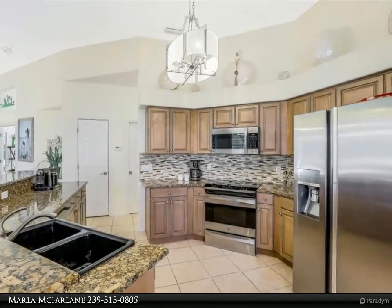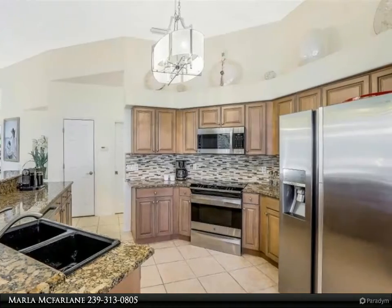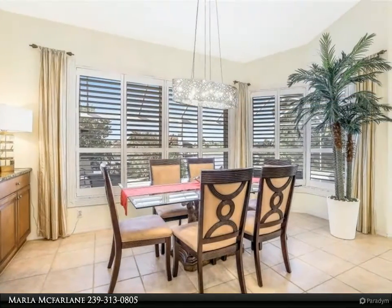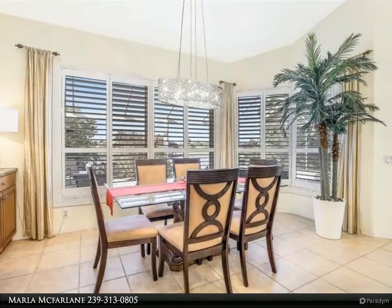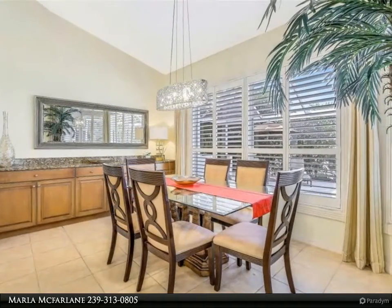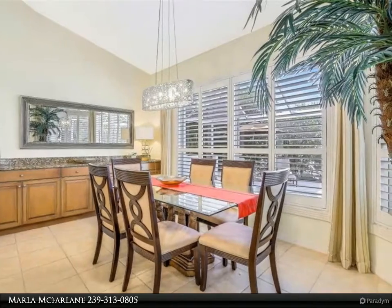Enjoy floating in the infinity edge pool with travertine tile deck or sipping refreshments while sitting in the spa surrounded by lush landscape and waterfall. Orange, lime and mango trees can be found in the backyard. Plenty of natural lighting in this home makes it airy and inviting.